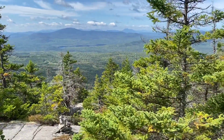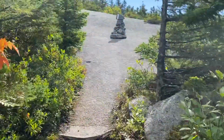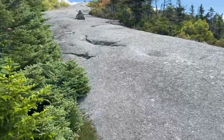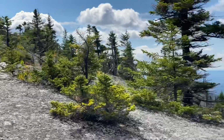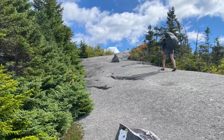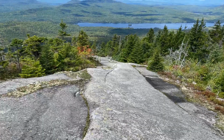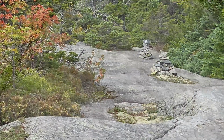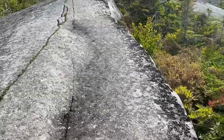Okay. Nice. Very nice. Yeah. Woo! Wow. Liking this day. This is an awesome climb. Super steep, but awesome.